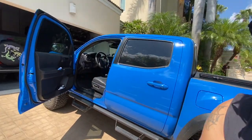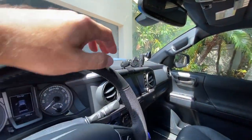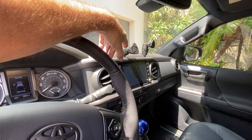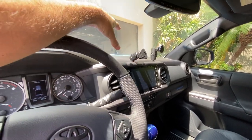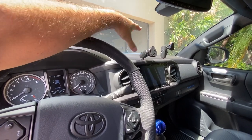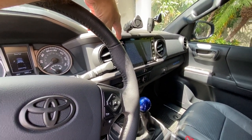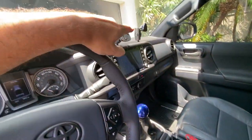Now, with the DMM system, the dash multi-mount, you can just look. My phone would be mounted right here, facing me. So all I have to do is take a quick glance and I can see what's coming in, right? I don't really even have to take my eyes off the road. I'm still looking forward, albeit a little bit in that direction, but I'm still looking forward. I'm not looking at my vent here where my phone may be, or down here where it may be sitting in the cup holder. I'm looking right there.